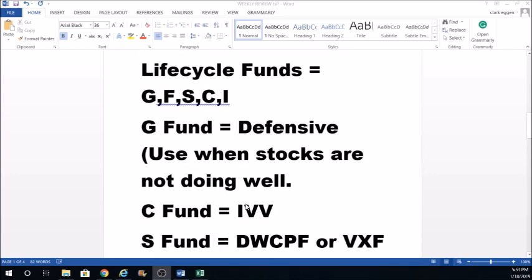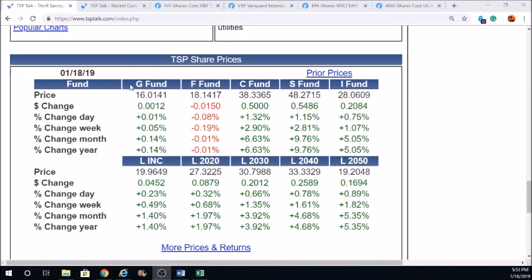So let's get right into it with our charts. We do a general overview to start. We start with our friends at the Thrift Savings Plan, or TSP Talk, and this is what we did for the week.